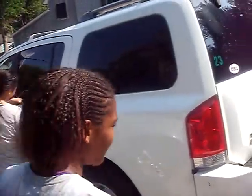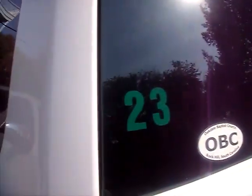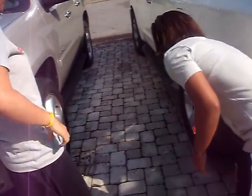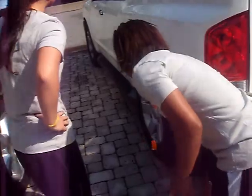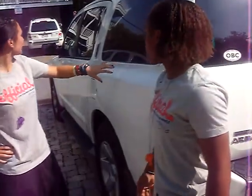Follow this way. Where should we start off with them? How about the Armada? This is our white Armada right here. 23 on the back, because you know we like that. We use this for some 19 and a half right here, you know. Stainless steel chrome.